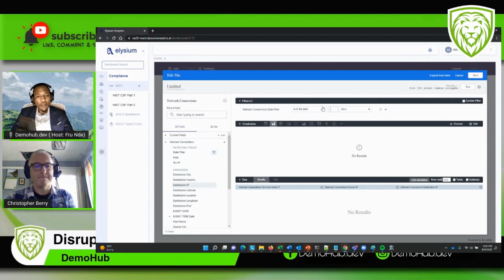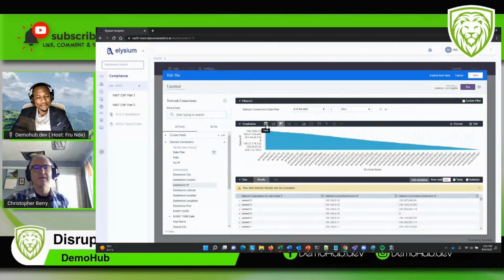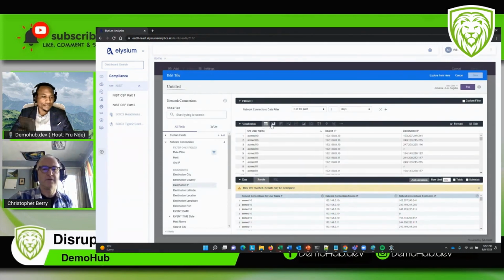Yeah, pretty powerful. I'm not a security analyst, but it looks like something that I could do if I gave a try at it. Yeah, I mean, only through a few clicks, you basically get to the data that you can then visualize. And then you have all these nice WYSIWYGs. You can show the data in different formats. And so all this is now available for a customer to basically create their own dashboards.